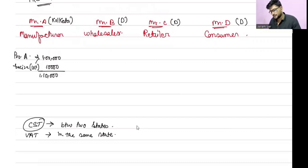So Mr. A is selling to Mr. B, and they are in two different states. So what will he levy now on sales? He will levy CST. Suppose, let's keep it very simple, I'm not taking any exact percentage, I'm just taking simple figures for calculation. Say it was 1%. So what will be 1% of it? 1,100. So what is the value right now? 1,11,100.